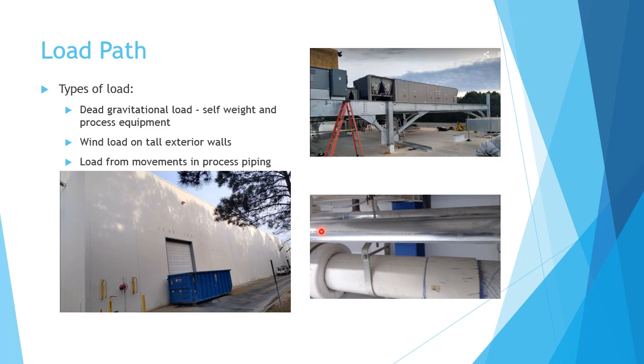Movements of fluid and process pipes can also incur a live load on the structure, as with the soon-to-be mounted ceiling cranes. While snow load was accounted for during design of this structure, it was not as significant as at Ken's other plants, as say Massachusetts or Illinois.